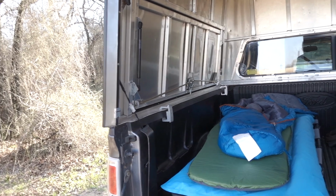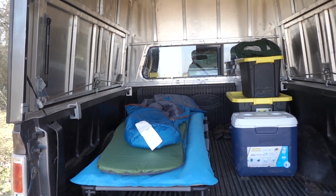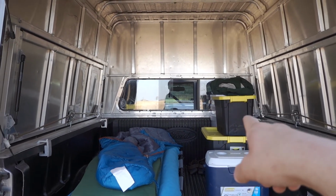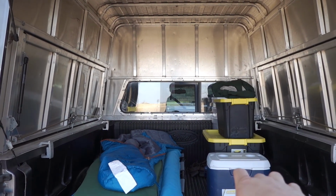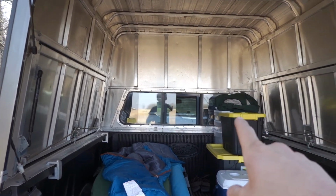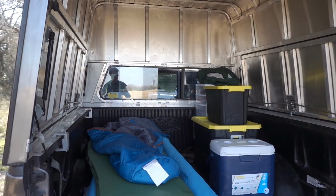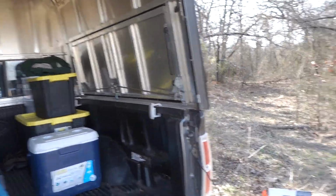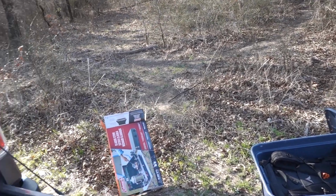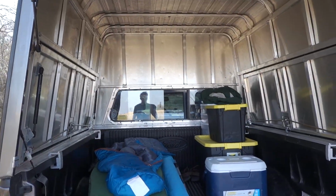So this is my final setup here. I got the bed on this cot here, as well as my cooler for any of my food, and a couple totes with all my kitchen supplies in there, a pair of sandals up there, as well as a coat on top of that, and some more kitchen cooking supplies up there. So this is going to be my new setup. I will take this other box of camping gear and tents and other stuff and put it up in the front of my truck. But well, I just finished setting up the back.